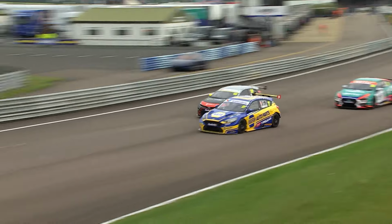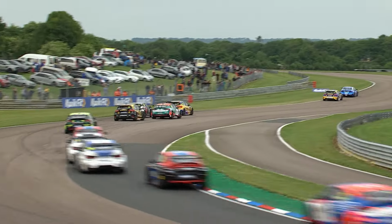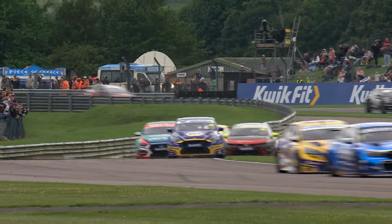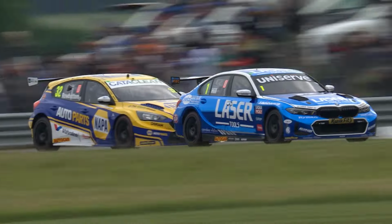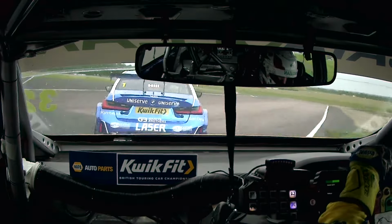So Jake Hill leads the way from Dan Rowbottom, with a cheeky look up the inside there. That was Dorlin against Camish, but Camish hangs on to the place, and Dorlin now loses momentum coming out the other side of the corner. That means that Ingram goes past him. Sutton's going to attack as well, but it's Hill versus Rowbottom.